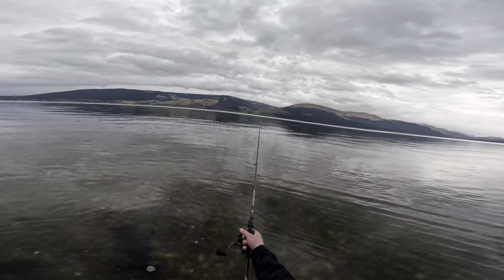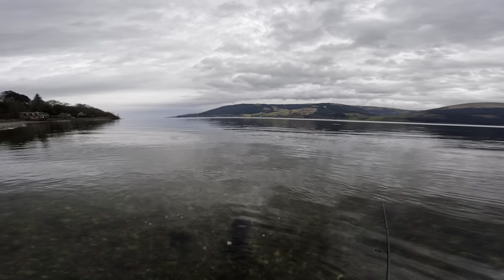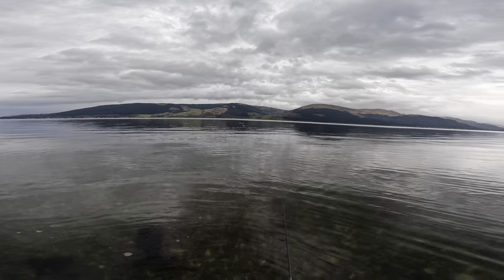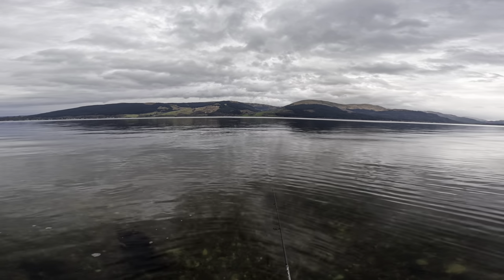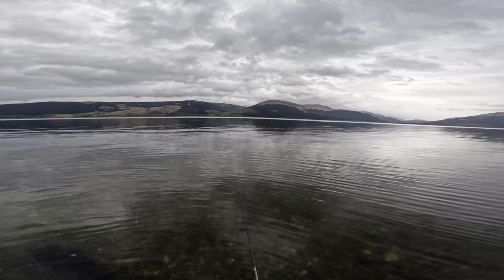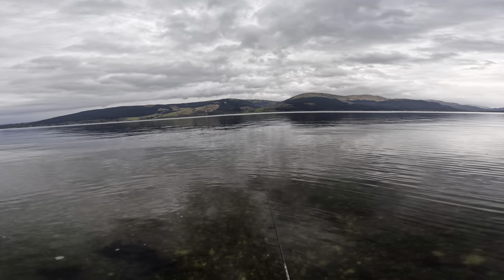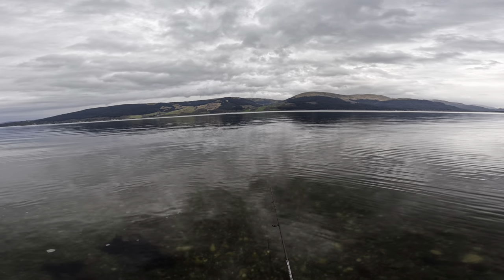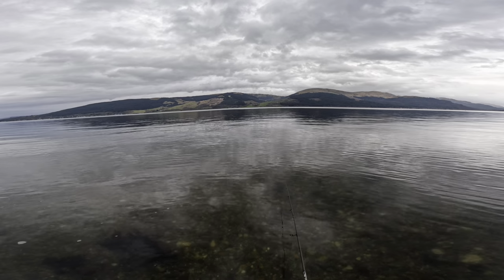That's it, mate. Again, just before you got down, I did see a few rises just over to the left-hand side there. So they're somewhere. They are somewhere, mate. Always. Hopefully we can get yourself a sea trout. That would be ideal today. I'd love one. But sometimes it's easier said than done, isn't it?